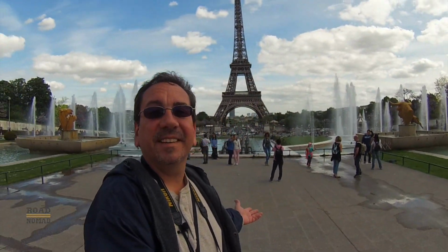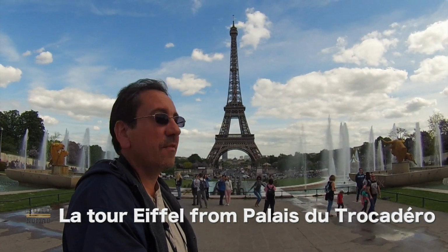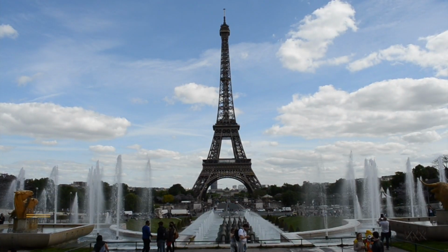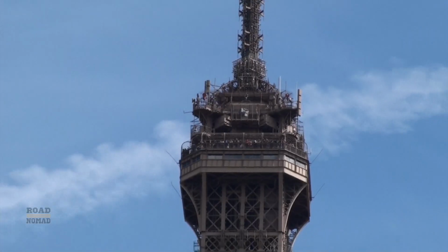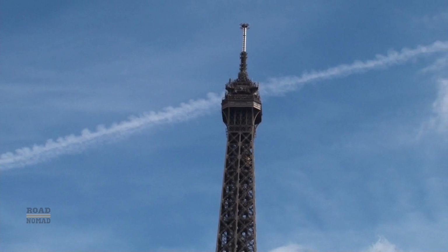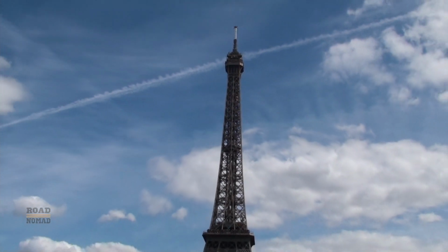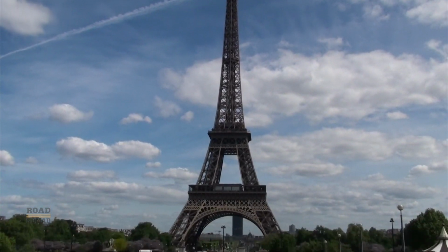Behind me, well, the most photographed icon this city has to offer, the Eiffel Tower. I do understand if you feel compelled to come here at least once to see the tower, but beware. The place is totally overrun with tourists and hustlers trying to sell you souvenirs, and we saw some suspicious characters too, so do keep your belongings safe.